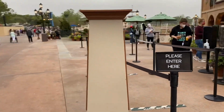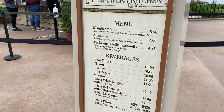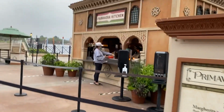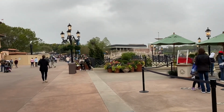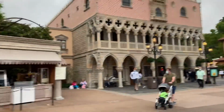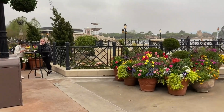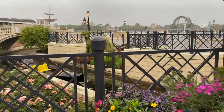So at the Italy Pavilion, we got Primavera Kitchen. A $12 dish. A whole ton of wine. So if you're a wine person, come here. France probably has a whole ton of wines as well. Yeah. Some show is going on in America right now. I don't know what it is. There's Italy. Got gelato if you want ice cream. Oh, here's Lady and the Tramp over here. Yeah, they used to be over there. They just got so big. Look at them. They're cute.